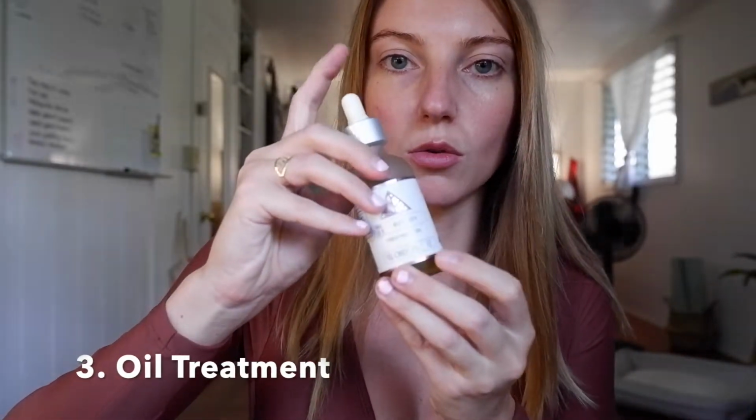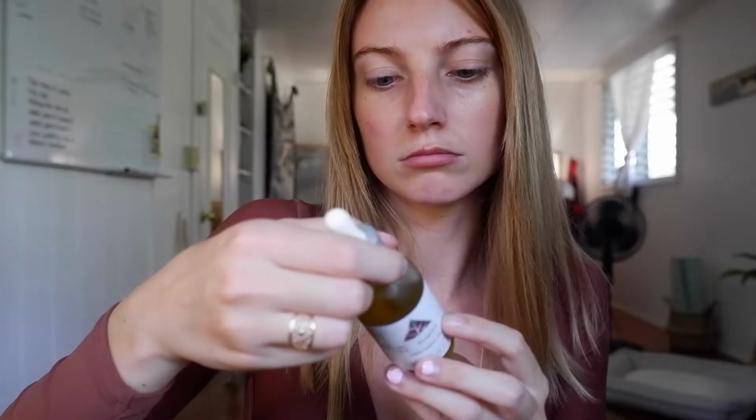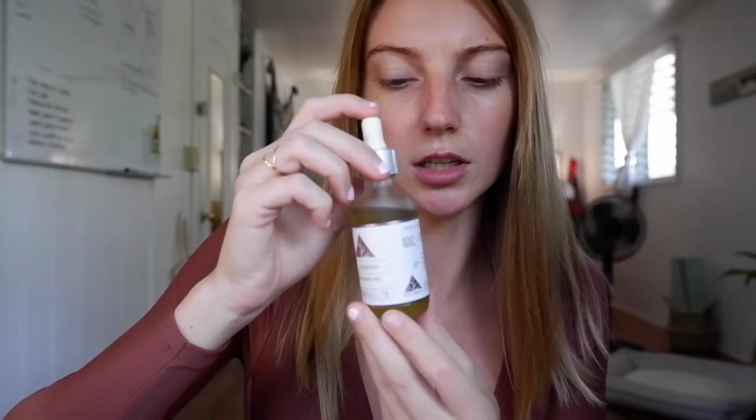Okay, so after the Good Genes lactic acid treatment, I will go in with another treatment, but it's an oil, and this helps with locking in moisture. It's antibacterial, it smooths out your texture, and it's also anti-inflammatory. This is a CBD oil, and it's 100% organic.